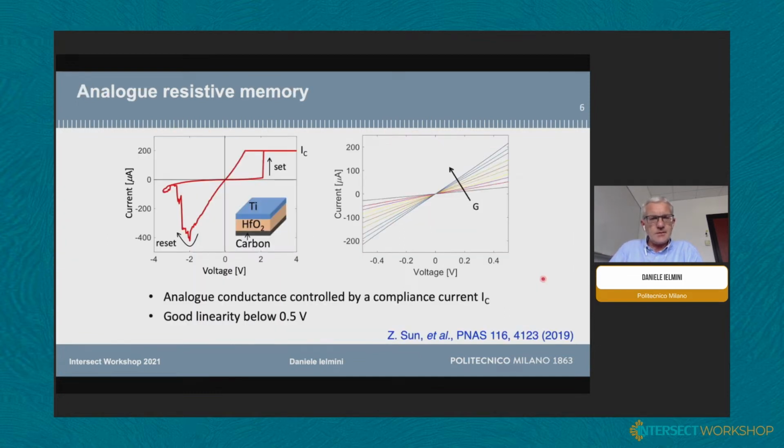Here you can see the title is Analog Resistive Memory, because I think that one of the most intriguing and useful aspects of RRAM is the analog storage. Here you can see the RRAM structure, which is based on two metallic electrodes, or two conductive electrodes in this case, and one switching layer, which is hafnium oxide in this case.